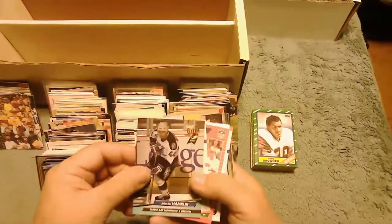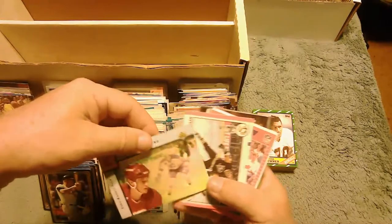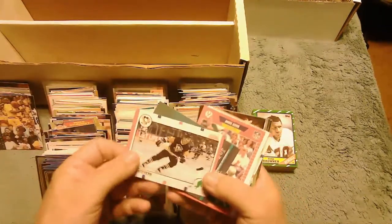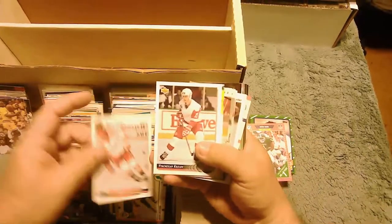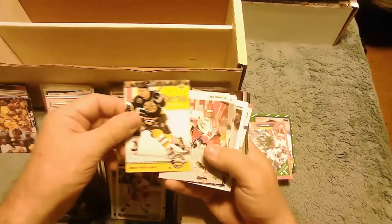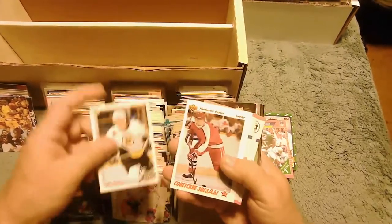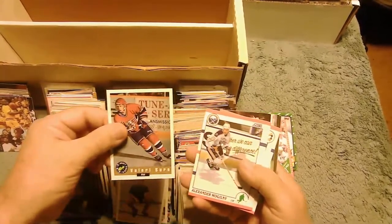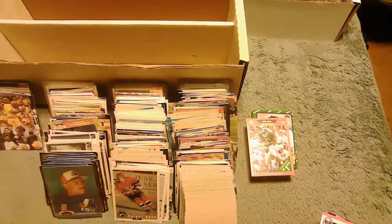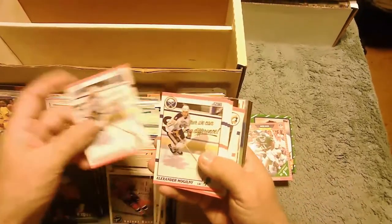Got some hockey here. Roman Hamrlik. Here's Thomas Forslund. Some kind of holographic one. Kevin Stevens. Here's a Marquis Grissom. Andre Rison. Can't even pronounce their name, so I'm not going to try. Joe Juneau. Pavel Bure. Valeri Bure. I wonder if they're brothers. Must be, right? Yes, unless he was known by a different name before.